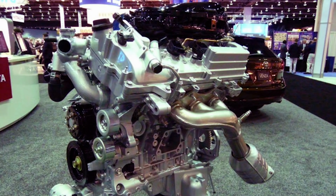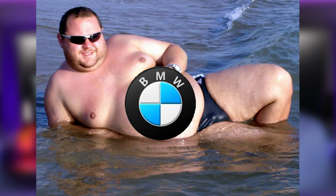But Toyota, they're feeling a little left out. What are they gonna do? So they came out with a 3.5-liter 2GR-FSE. It makes 306 horsepower. But poor BMW, where are they? In 2005, they got the N52 engine, 3 liters. It's only making 255 horsepower. They haven't been going to the gym so much.